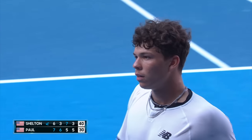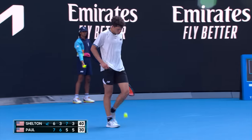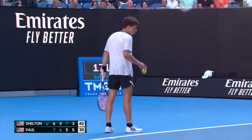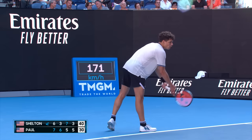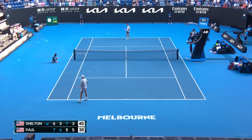It's interesting how many times we see Ben just find himself in that position on the backhand side of the court. That I think is interesting. It's an efficiency of movement needed. Yeah, he just seems to move laterally, doesn't necessarily cut off angles on that backhand wing.